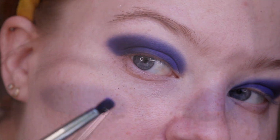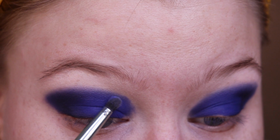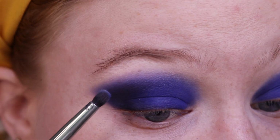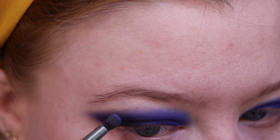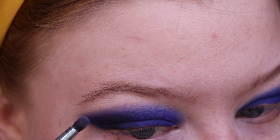But now I'm just going in with that light purple periwinkle, and I'm just going to use that as a transition shade for the whole look. I don't know if you can see the texture, but I feel like this primer is making my eyes look really dry, which is kind of weird because it's a creamy primer. But the eyeshadow is looking really nice so far.